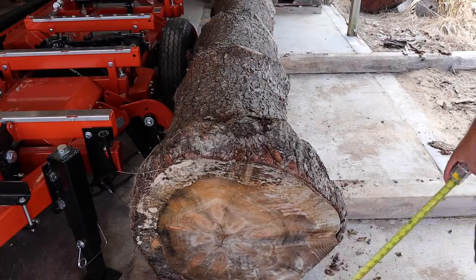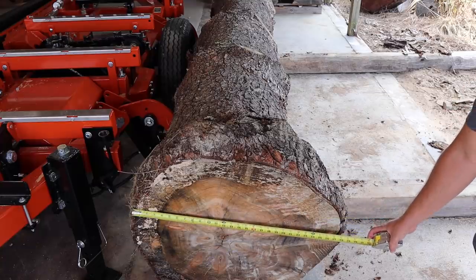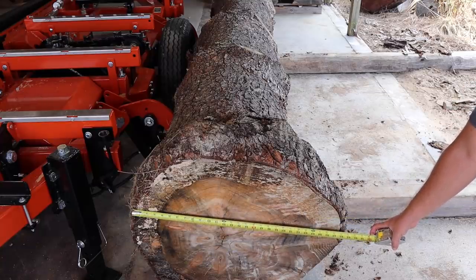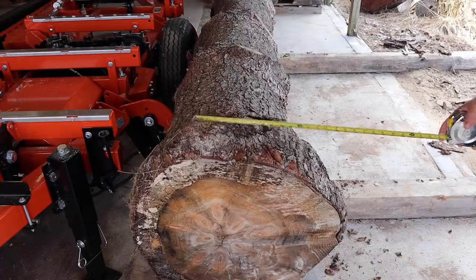All right, friends, let's take a quick measurement here before we start the engine. This is the operator's side. Diameter is about 28 inches. That's a pretty good size pine log, but there's a pretty large defect right here on top.